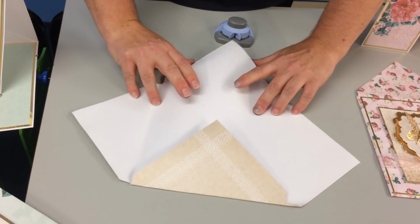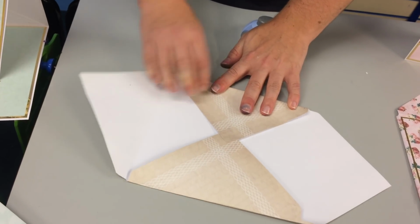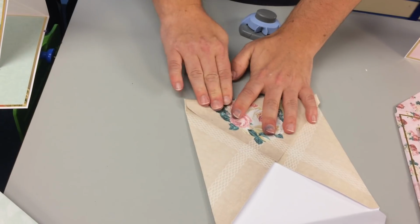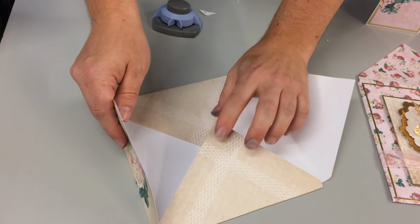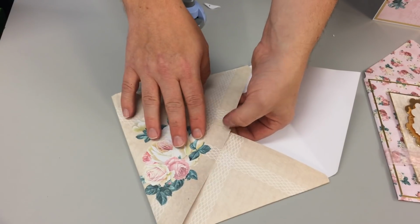And then in a moment we will decide which one we want to be our top flap and which one we want to be our bottom flap. So that can then be our base, because that's quite pretty and we quite like the flowers coming around there. And then you would glue this just using a bit of glue on that part, and then you can glue up both sides of there and glue that one down to create your actual opening envelope.